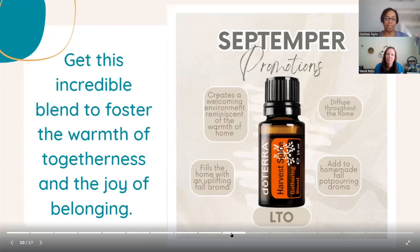And you can put drops of it in a potpourri bowl. If you have unscented potpourri, you can scent it yourself. You can make a DIY spray bottle or you could just diffuse it. It's a beautiful, beautiful smell. So if you haven't had it, get you some. Everyone says get you some.